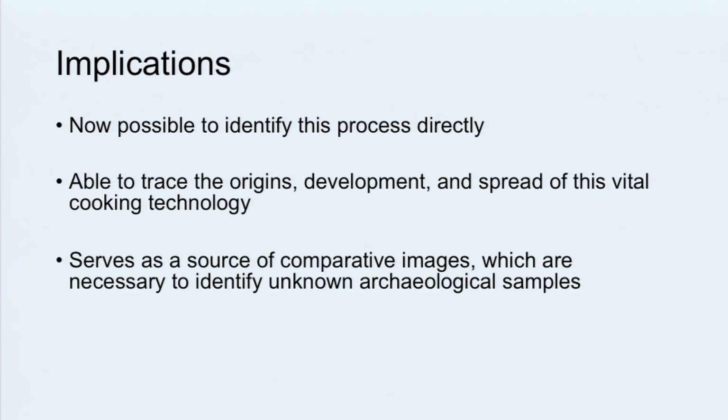Perhaps most importantly, my project is also aimed at creating a source of comparative images. These are really important in any archaeological work, but especially botanical work and microscopic work, where you need a set of comparative images to refer your unknowns against, or else it's really hard to identify or explain what you're seeing in your sample.